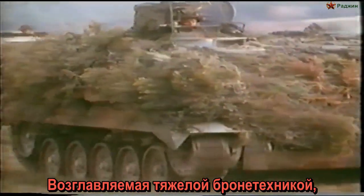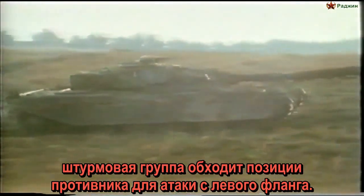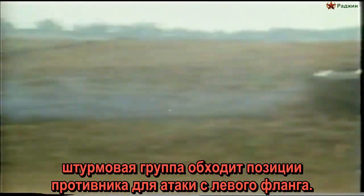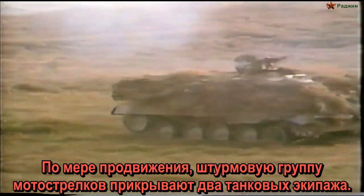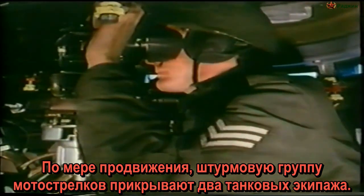The assault group moves off to destroy the enemy position, led by the intimate support tank. As the group advances, it is covered by the other two tanks in the troop.